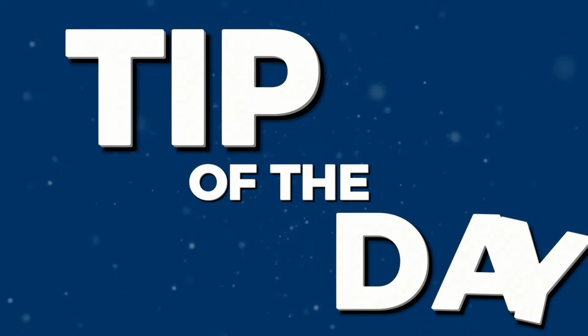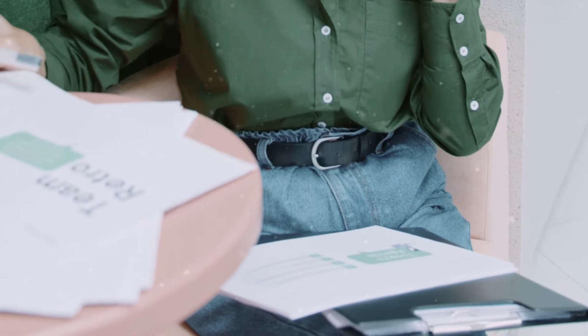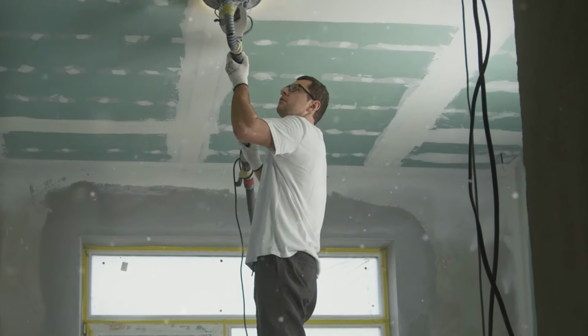And now, I'll give you one tip that will help you decide whether or not to buy a particular house. Tip of the day. And that is to ask your real estate agent to look at the seller's disclosure, also known as the property disclosure. The disclosure will give you a history of the home to the best of the seller's knowledge, and the seller is legally required to tell the truth about the property. It'll give you information about any foundation issues, the age of the roof, the HVAC, the water heater, etc. And that's going to give you an idea of how likely it is that you will be spending money on repairs or replacements of major systems in the future.